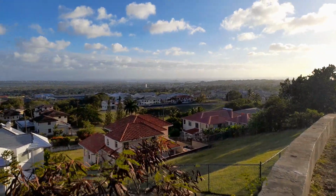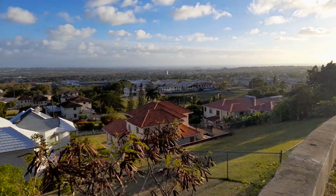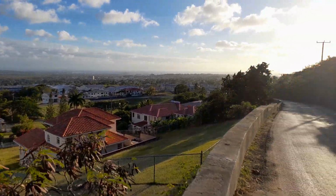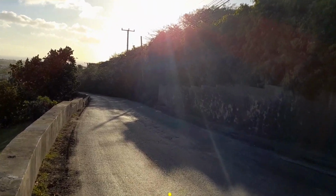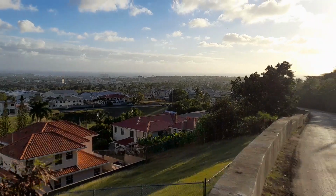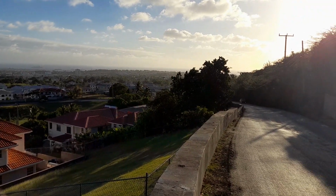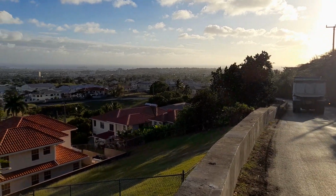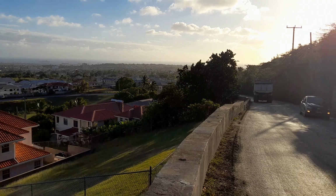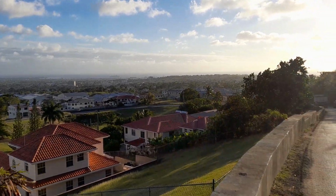And from here, we are looking directly into the Warrens area, which is known as a city away from the city. We are looking into the Warrens area from here. Here we can see the Williams Towers, which is the head office for Digicel in Barbados.